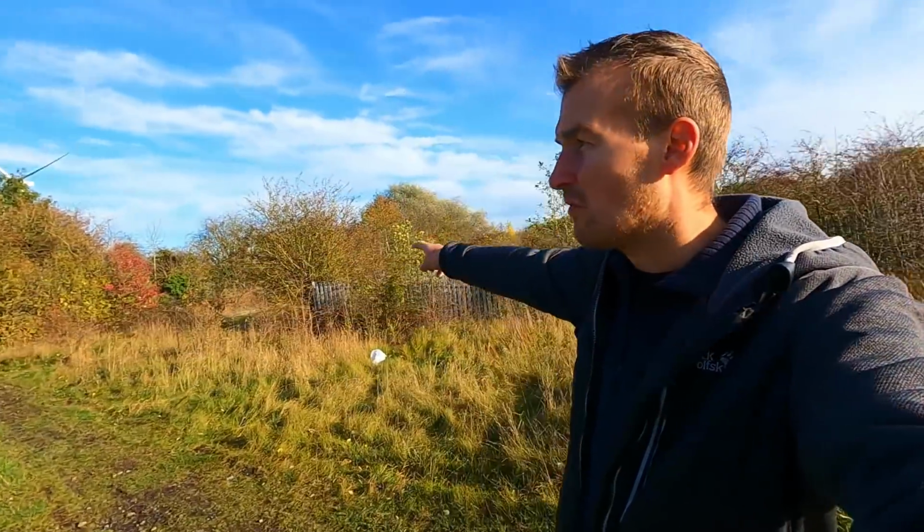So this huge expanse of wasteland was once Bennerley Ironworks, and this was also the site of the Bennerley to Bulwell railway line. That did not have a very long life, shutting around about the end of World War I.